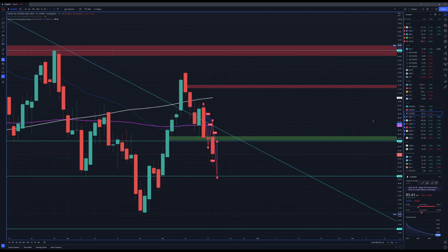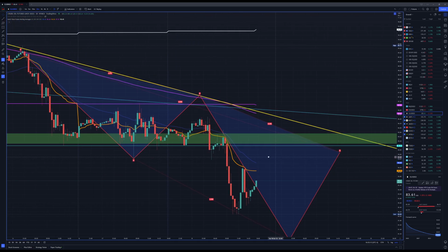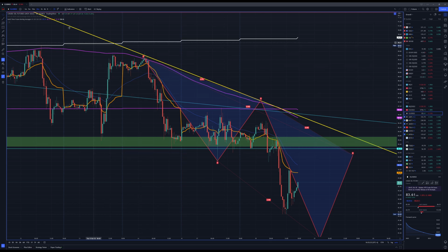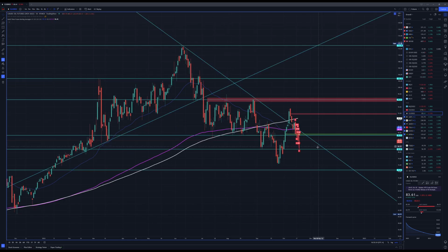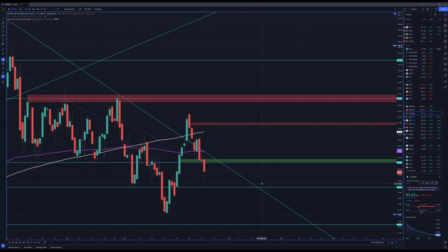What happened to crude oil? Well, crude oil basically followed our expectations. We are closing below 85. A big push up, big bounce off 82, but I still think we are going to the downside.